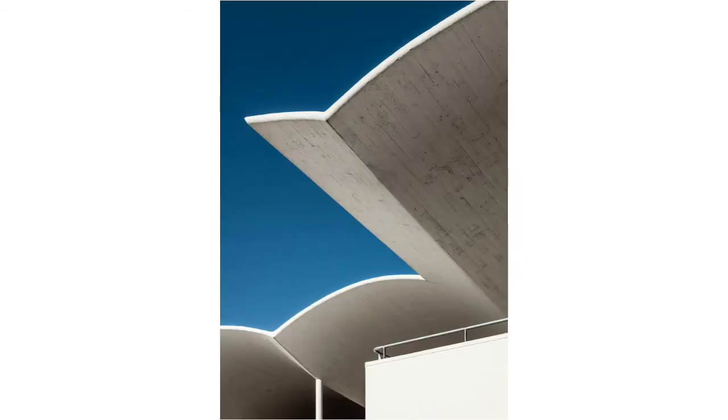If you look very closely at this image, you can see the board form imprint in the concrete shell. Board forms are exactly what they sound like. They are forms made out of boards. And you can see where each board stopped and started, their length, their cutoff.